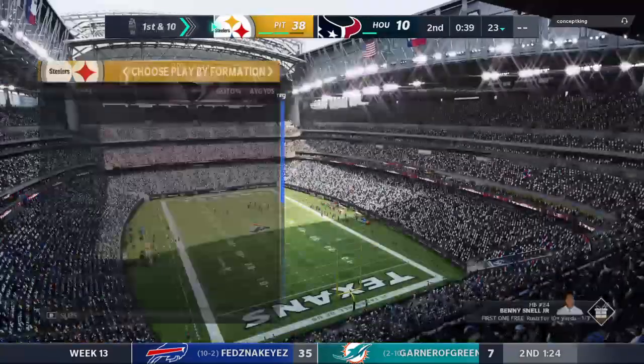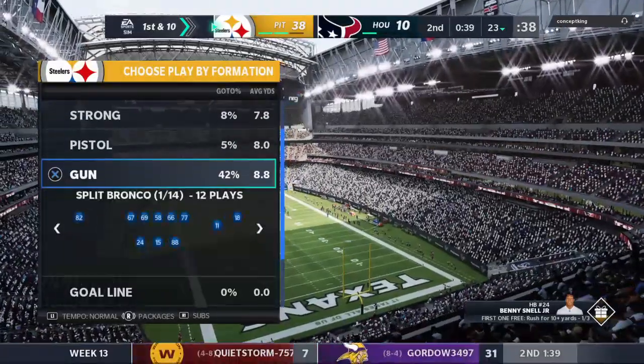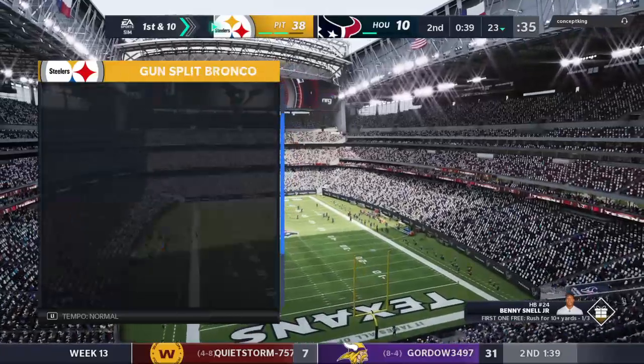And ultimately cannot get this out to the 25-yard line as he's dropped at the 23. 23-yard line.